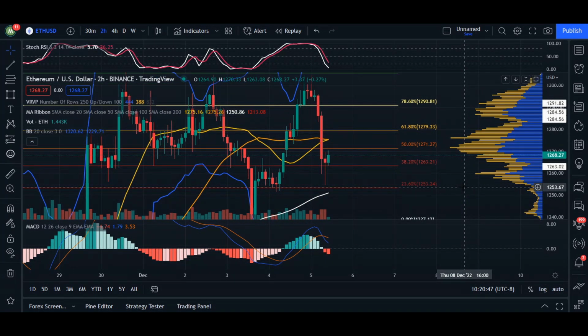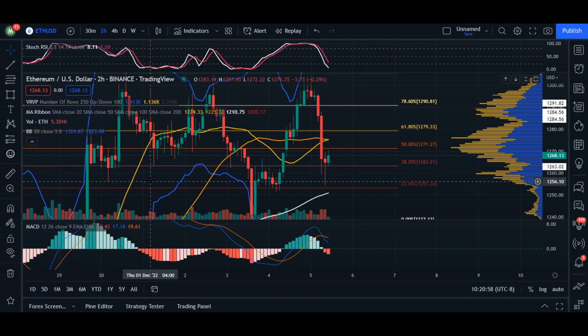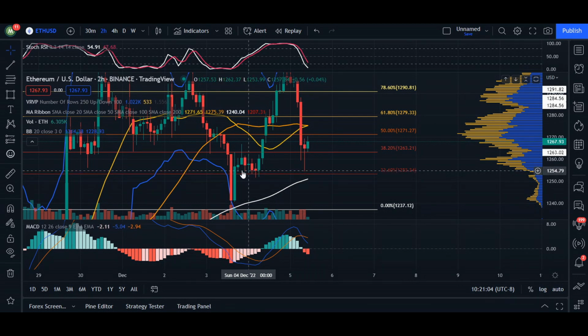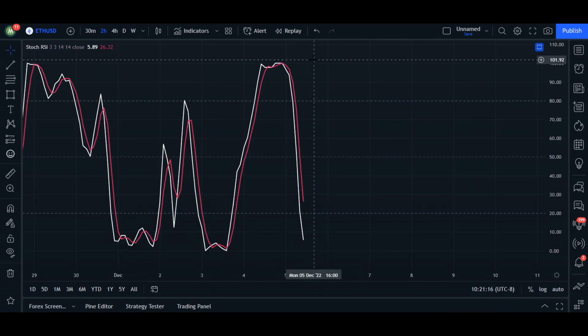So we can see two tiers of support. At 38%, a few of our candlesticks again found really nice support at 32%, which is at 1263, and then our secondary support, where in the last candlestick range we came down to 1253. Again, another area where the price itself found really nice support, and then the price lifted from that area of support.